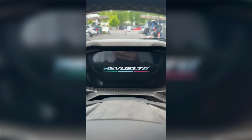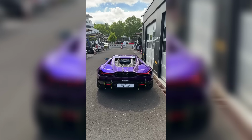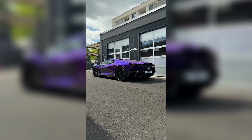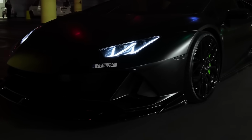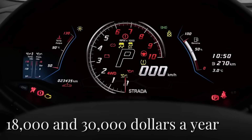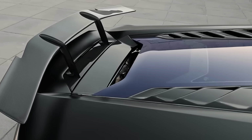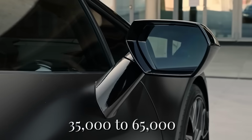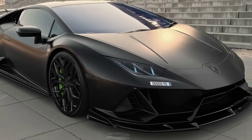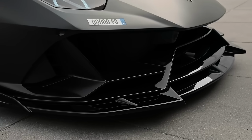And because these cars hate sitting and hate weather, many owners pay for climate-controlled storage, which can run $500 to $1,000 a month all by itself. Put the running costs together, and independent estimates land a Huracan owner somewhere between $18,000 and $30,000 a year for careful weekend use, and $35,000 to $65,000 for a hard-driven daily. And none of that is the real cost. The real cost, as always, is depreciation.